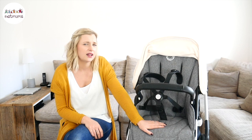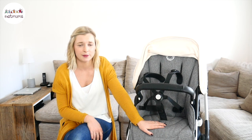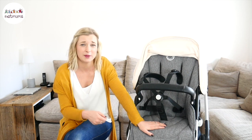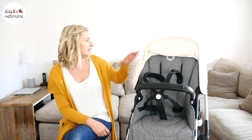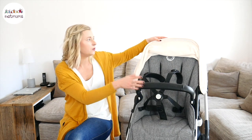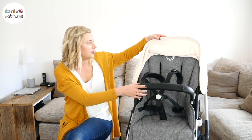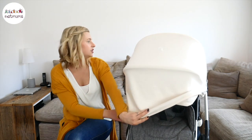The seat is very, very padded, so a lot more padded than other buggies that I've had before, which is really nice because it just makes it a bit comfy for them. And again, if you're on a walk and it's quite bumpy and you want something to keep their little bottom nice and comfortable, the fabric's lovely. The sun shield here is brilliant as well. So I always find this with Bugaboos, they really think about this, and you can put the sun shield down.